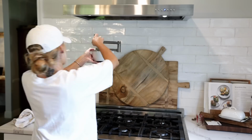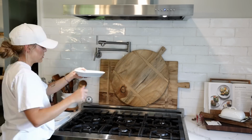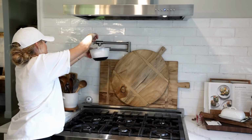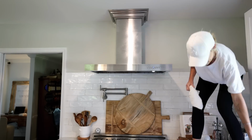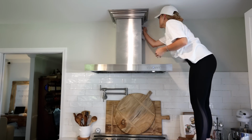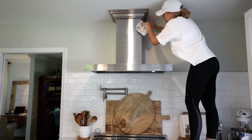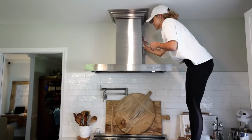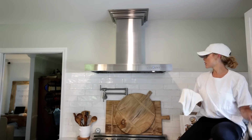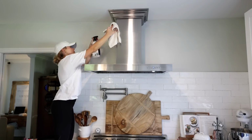And then I also ran some water through the pot filler. We honestly don't use it that often, so I wanted to give it a good rinse and run some clean water through the system. Now this is my secret weapon when I clean stainless steel. I don't know what I would do without this. If you have stainless steel in your home, you need this. I use it on my grill, I use it on my fridge, anything that is stainless steel. It literally polishes it, buffs out any watermarks as well as fingerprints, and honestly gives it a good condition. And I am not exaggerating when I say this product will make your stainless steel look brand new.